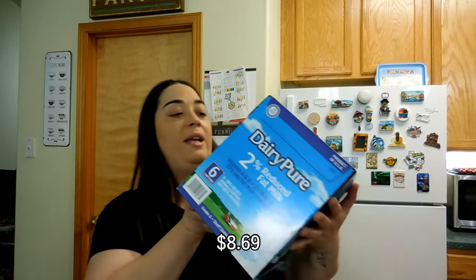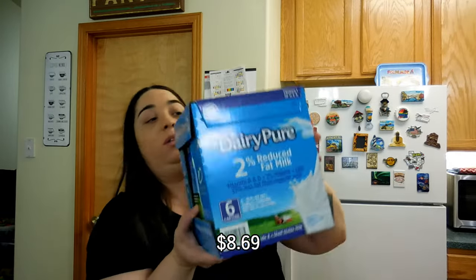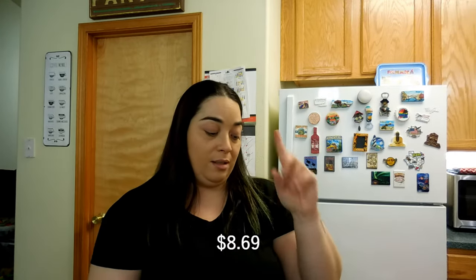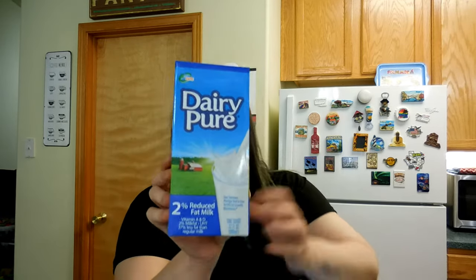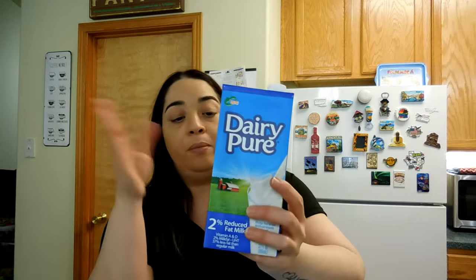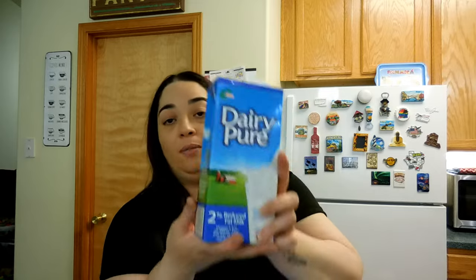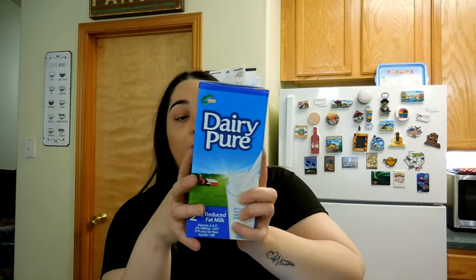The milk. I started buying this milk from Costco, six cartons. They look like this. You don't have to refrigerate this until you open them, and this will last a long time. These are the 2% reduced fat milk, and I love this.